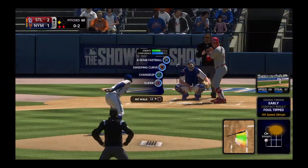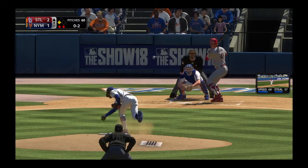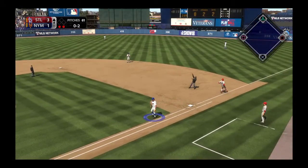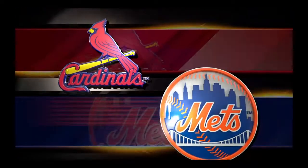Pendleton on third with 2 out. Hit on the ground to third. Throw pulls the first baseman off the bag. And the runner scores from third as they extend their lead.